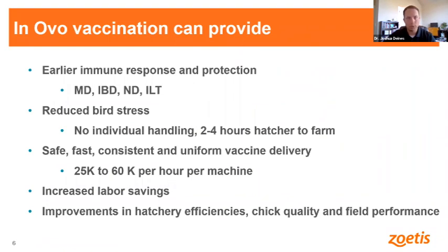We talked about that early immune response and protection, not just to Marek's, but to other diseases that you could vaccinate for. You're beating that hatch time and exposure. You got about a 3-day head start. You're going to reduce the bird stress because there's no handling of the individual birds. And if you think of all the methods of vaccination, it's one of the safest, fastest, most consistent and uniform vaccine methods that is out there. And that's why it's so prevalent and so many people are using this methodology.